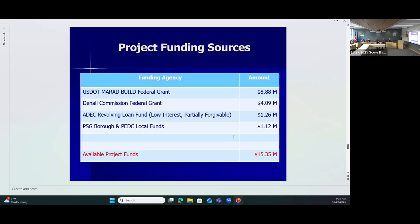There's also a revolving loan fund that's low interest, partially forgivable. I don't know all the details about that, but it's for clean water and for drinking water type of improvements within the state. That's a state loan, low interest. I think it's 1 or 2%. Liz can correct me on that. And I think the forgivable piece is $500,000 or thereabouts.